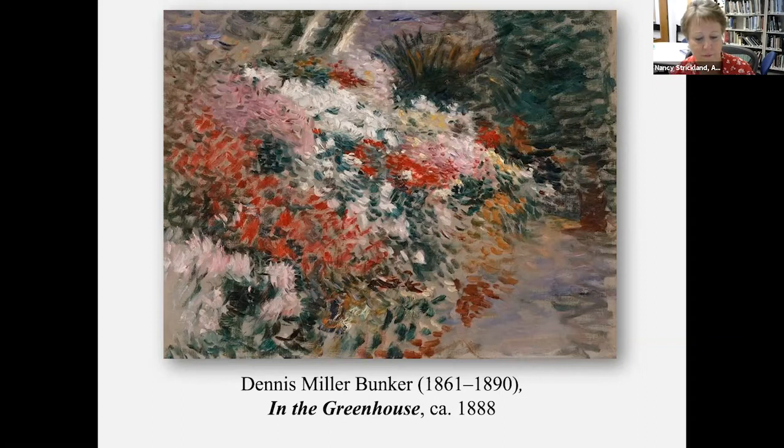Maybe I will not get her name. She was an art patron in the Northeast that supported artists. And this is her greenhouse. And she had Dennis Miller Bunker visit. This one may be considered a study for something a little more complex.